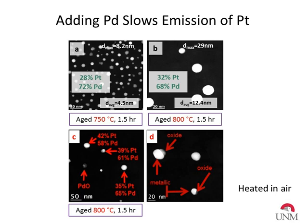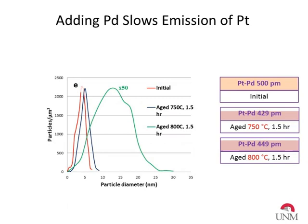So we have documented clearly that the presence of palladium slows down the emission of platinum. Here you can see our measurements of the total amount of platinum, and we have indeed slowed it down. But we don't understand the mechanism of why that happens.